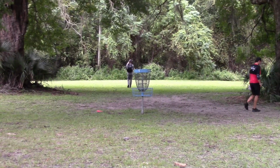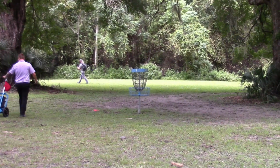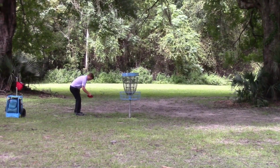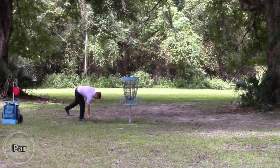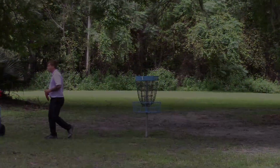All right, that will... Oh, wait a minute. We got one more red disc on the ground. There he is. And now we are done with this hole, and everybody takes apart except for Cam, so he will take the pad.